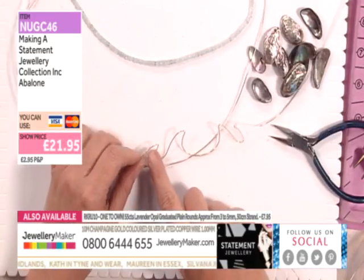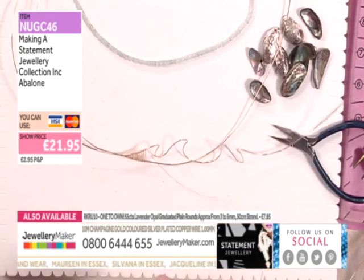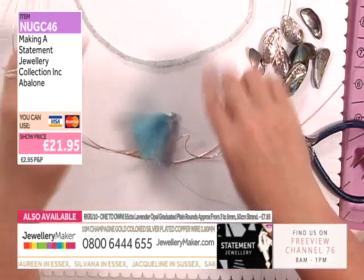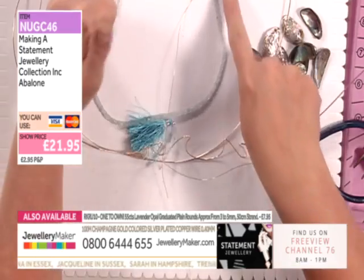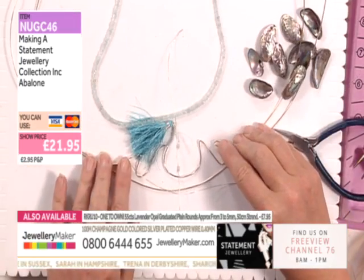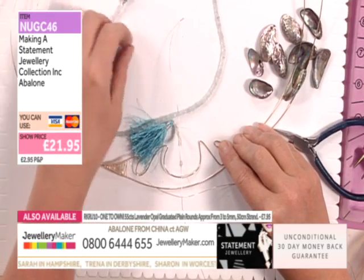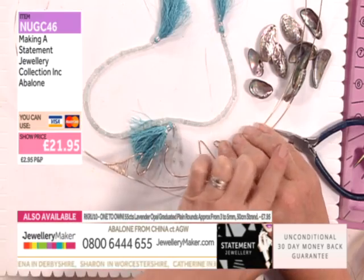So when I get to what will become the tip of the wave, what I'm going to do is take my aquamarine. And again, going back to what I said in the first demonstration, because this has got 2 sides to it, I'm going to make it symmetrical. So I'm going to use one of the graduated sides for this side, and then I'm going to use the second side for the other side. It helps you get that balance.